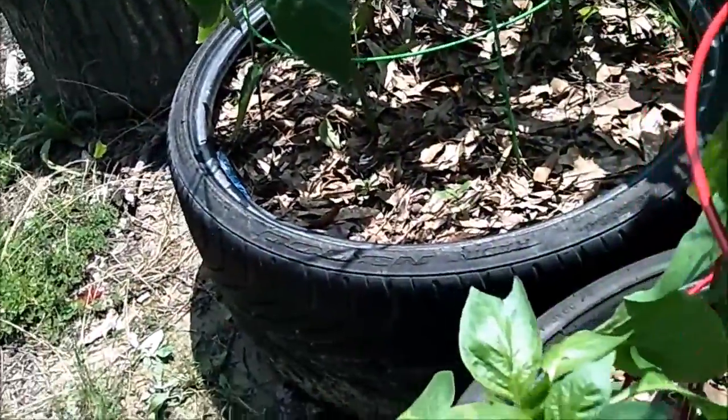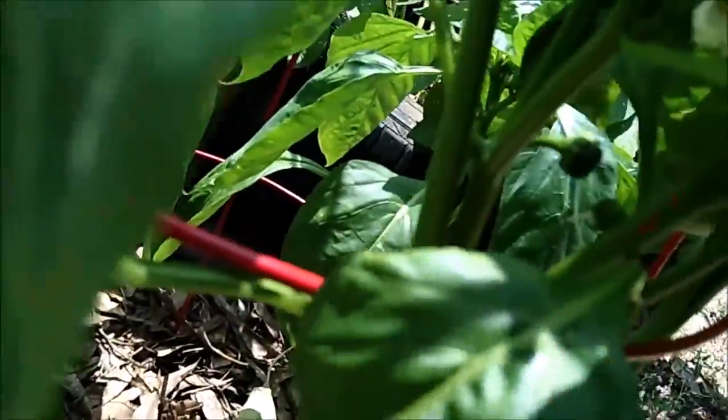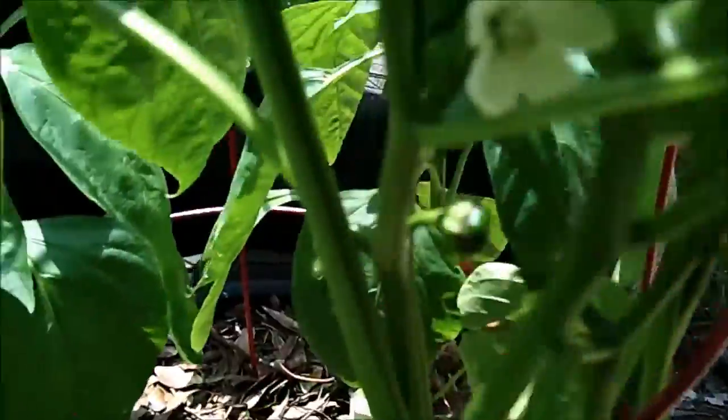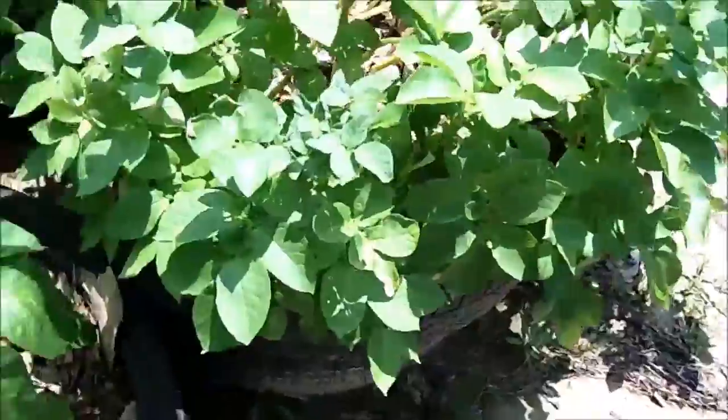Then if you also look in here somewhere, I saw it the other day. Oh, there we go. If you look in there, you see there's a tiny little pepper. So these are bell peppers, and they'll start forming peppers. There's another one right next to it.